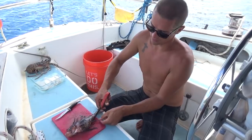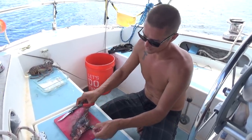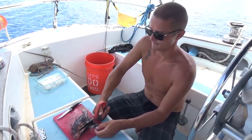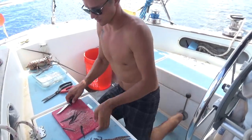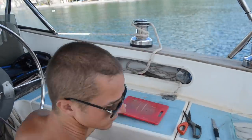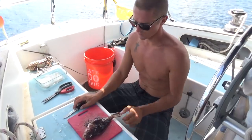You want to be careful not to leave these spikes on your boat somewhere where you can step on them, because they're still venomous even after you cut them off. The spikes are. Get rid of these overboard. These ones are pretty small. There's not a whole lot of meat on them.